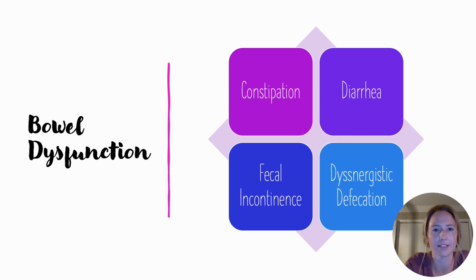So these are the conditions that I see most often for the bowels. I will get referrals all the time that have some variation of this. So constipation, diarrhea, fecal incontinence, or dyssynergic defecation. A lot of times the constipation and diarrhea are a side note in the referring provider's note. They're not really something that I ever get a referral specifically for, just something I see a lot.